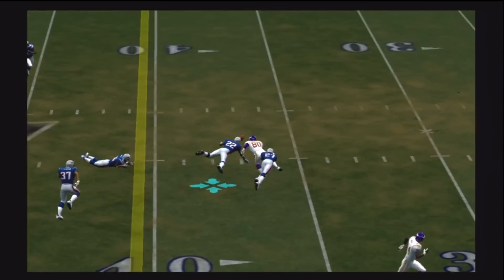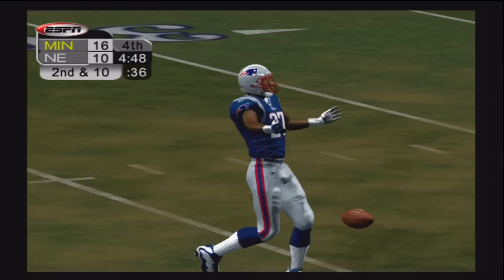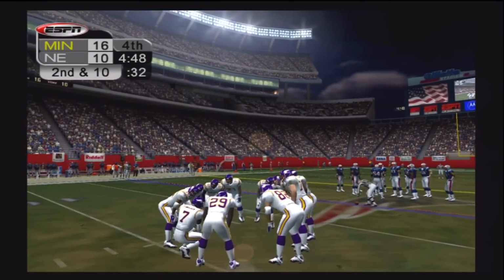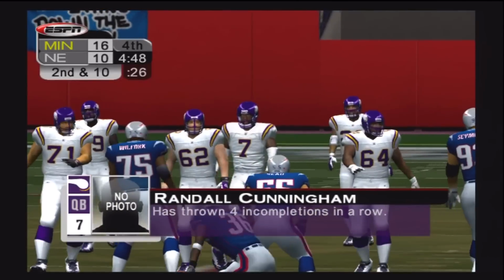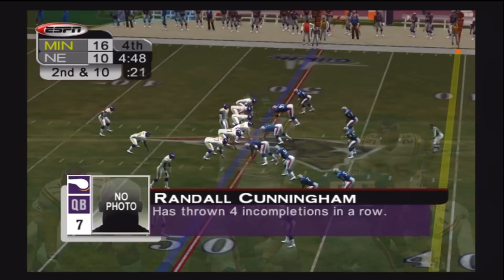Number 7 zings it to the right side, and it's tipped, incomplete. Number 27 knocked that pass down. And he made sure the only one to touch the football was him. A nice defensive play will give him his 2nd batted ball of the game. Yeah, great read there. Second and 10. Ball at the Vikings, 50-yard line.